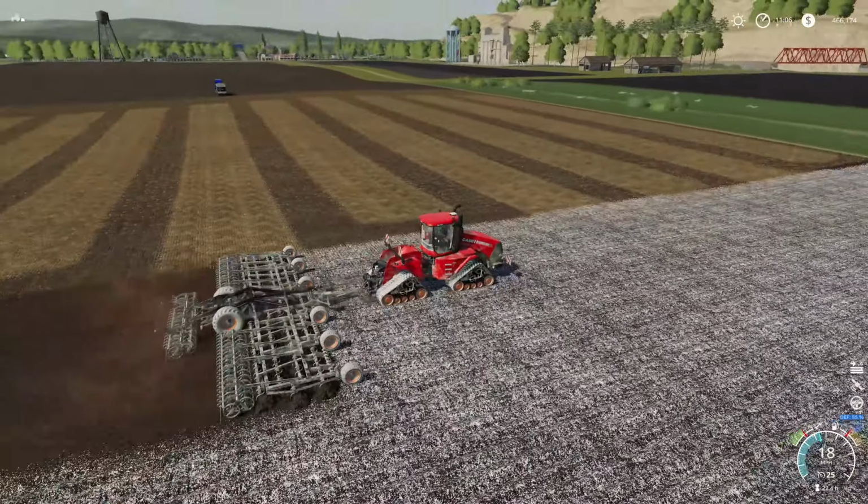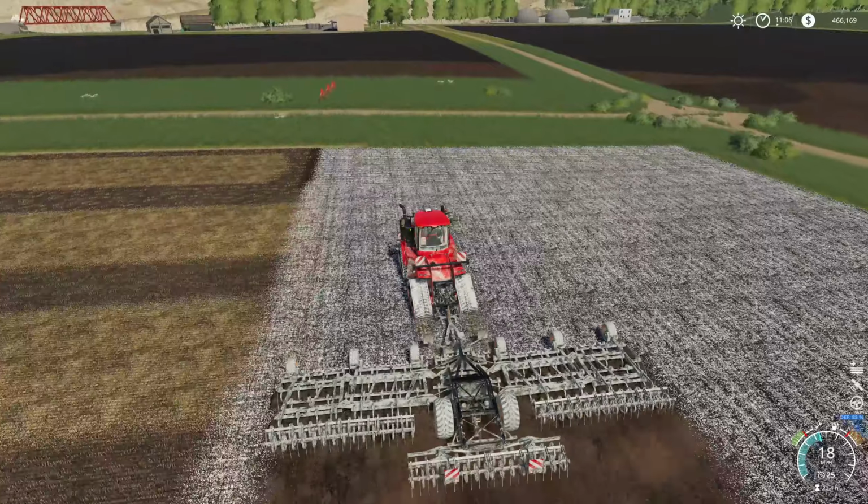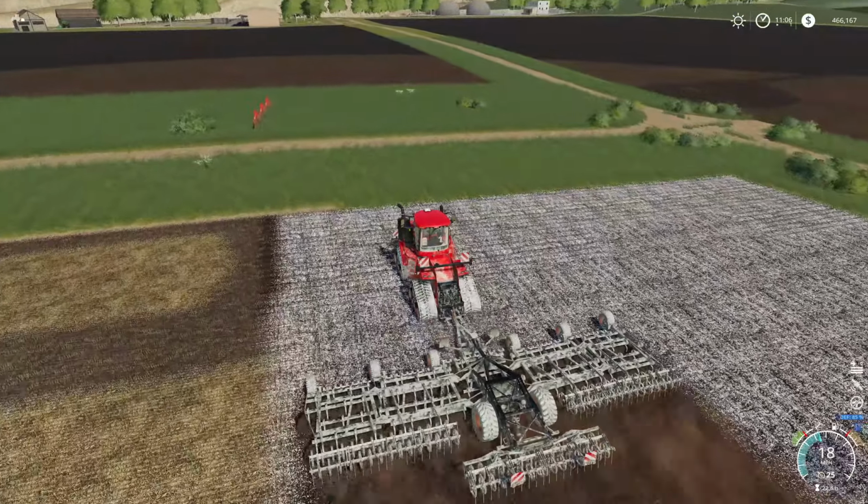And then I need to go empty out the combine, get the combine out of the field. We'll park that up, probably repair the header just to make sure that's ready to go next time.